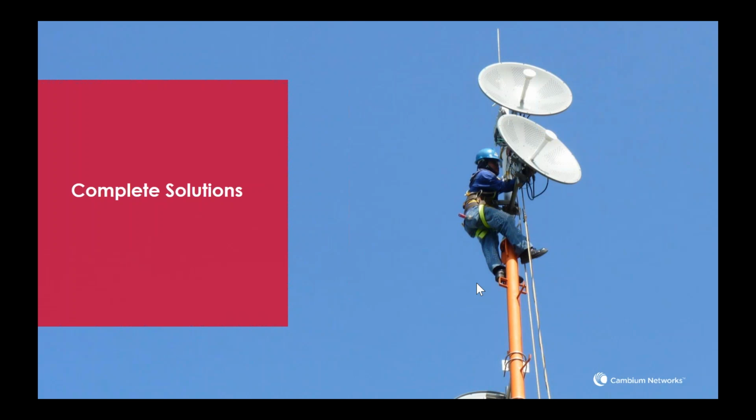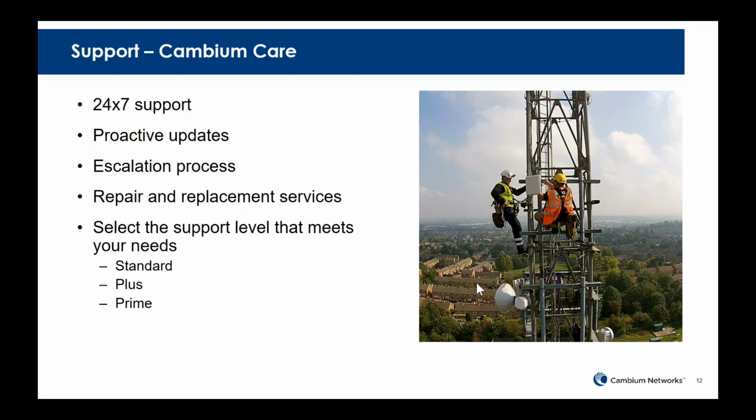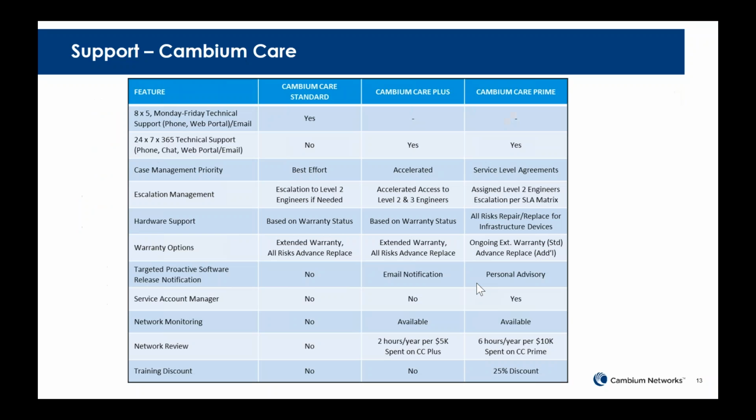So Cambium not only offers very cool products, but we also offer care, services, and support. We've just launched what's called Cambium Care, and I know some folks look at this as an added expense to their networks, but really it's about how do we take care of customers while still offering the ability to do lots of stuff with the equipment.